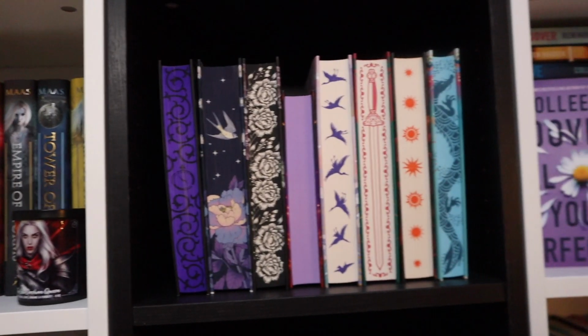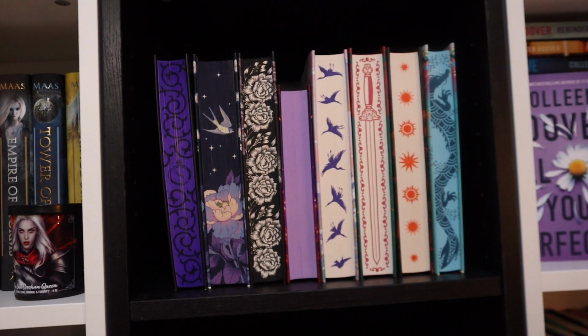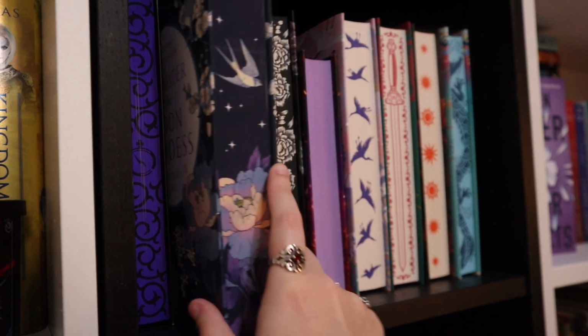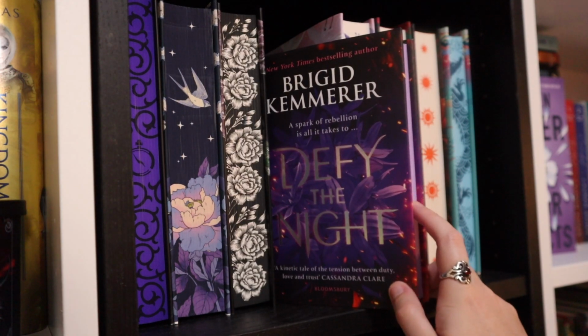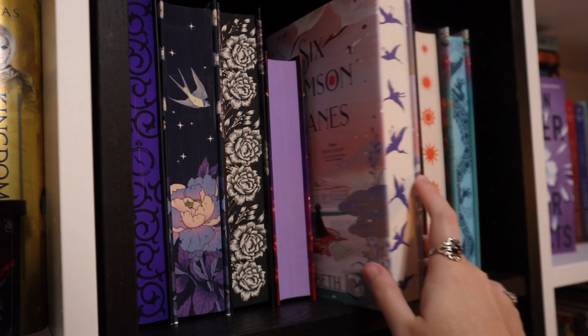And then coming over, this is just pretty sprayed stenciled edges editions. Have not read this. Only a Monster, Daughter of the Moon Goddess. Have not read that. Have read this. I don't even know why I own this edition because I don't like this book. Defy the Night. I have not read that, but I've heard it's good. Six Crimson Cranes. I haven't read it.